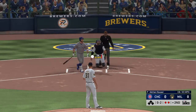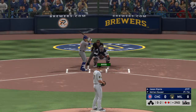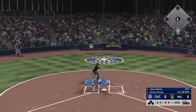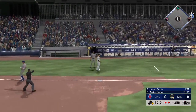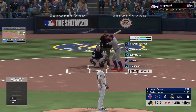Fouled away. Into the windup. Here comes the 0-2 pitch. Swing and a miss at 1 in the dirt. Navarez corrals it. So after the misplay following the strikeout, Kipnis reaches on the error after the strikeout.